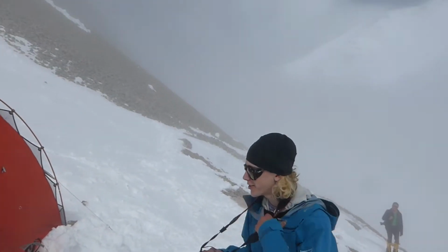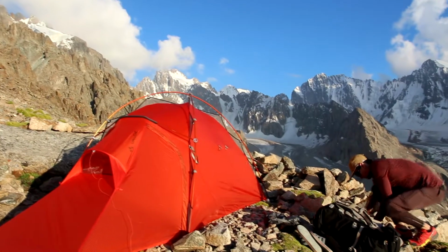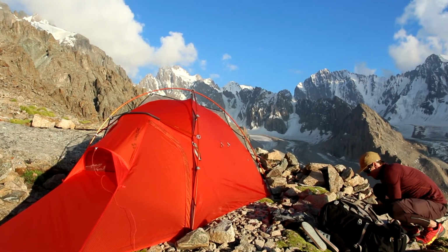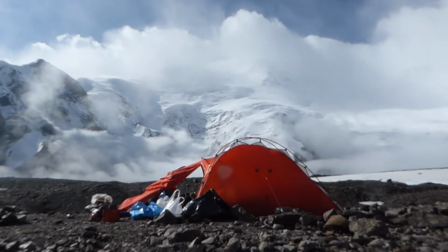So now, after using the Vaude Power Sphaerio this summer, I can say that it was a good investment, even if the tent is a bit pricey. It's quite an expensive tent for that size. But it's pretty durable because it can resist a lot of punishment.